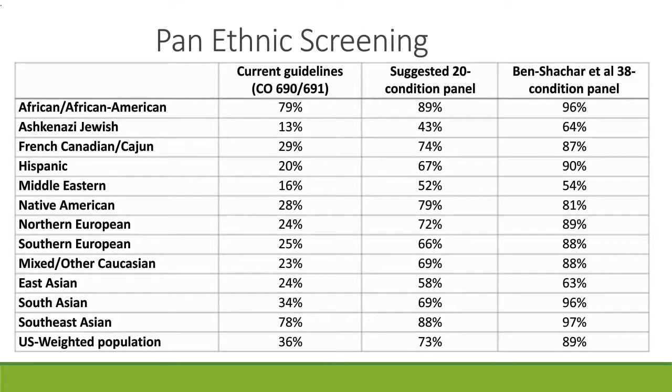Now, pan-ethnic screening, current guidelines, if we suggested a 20-condition panel, look at what this goes up to. If we take this up to a 38-condition panel, look at what happens in African Americans, Ashkenazi Jews. U.S. weighted population goes from 36% on the bottom to 89% in the 38-panel sequence. East Asians, South Asians, Native Americans. Look what happens in Native Americans, 28% to 81%.